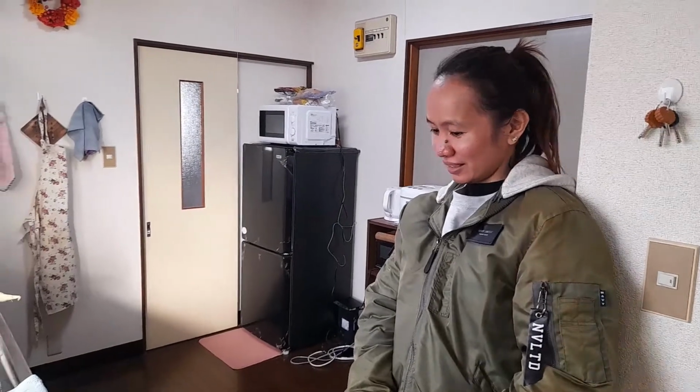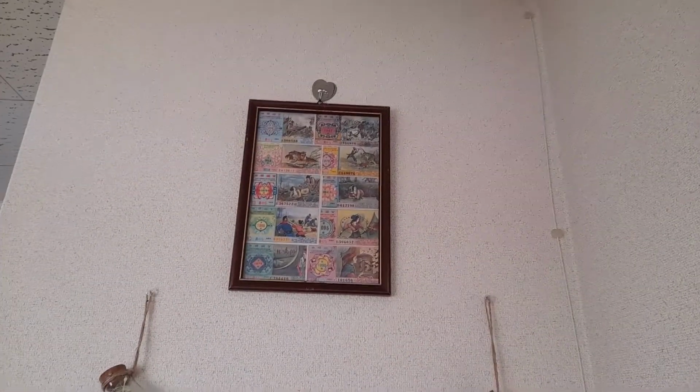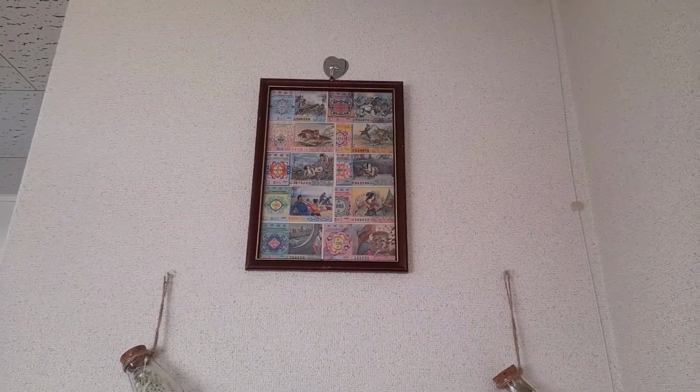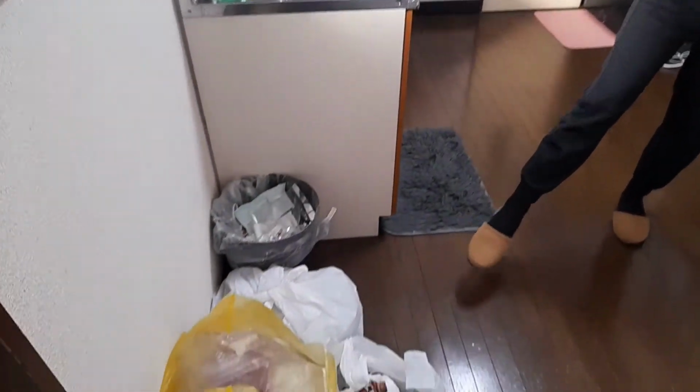Yeah, it's cool. Those are old lottery tickets that they used to have in Taiwan. I just think they look cool, so I bought a bunch and used them as art. We had our garbage here.